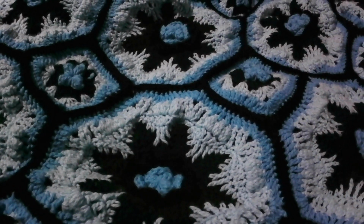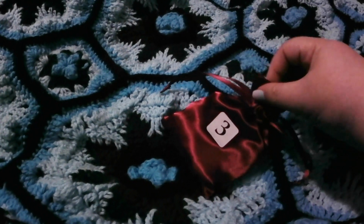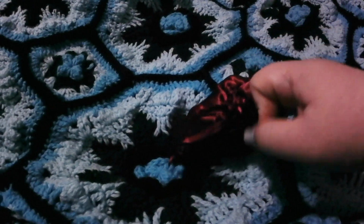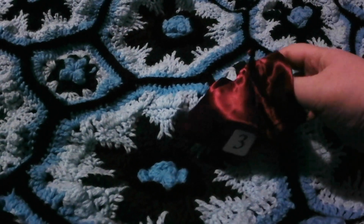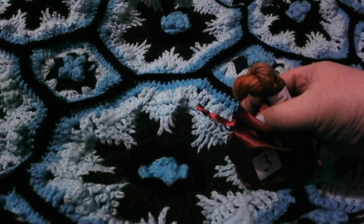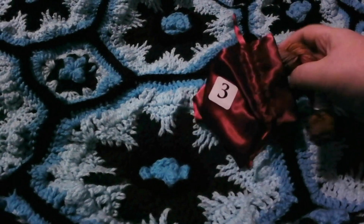So I have my yarn advent here. It is day 3. So let's see if I can open this up with one hand. Okay, let's see what we have today. Oh, it's kind of autumnal a little bit.